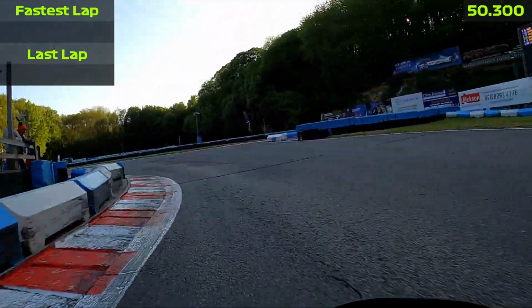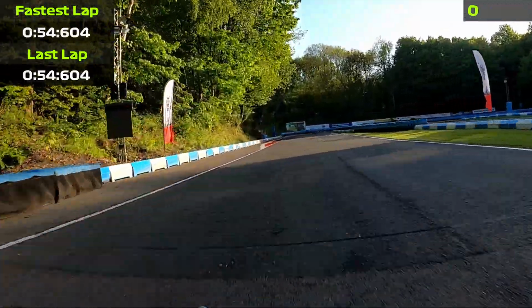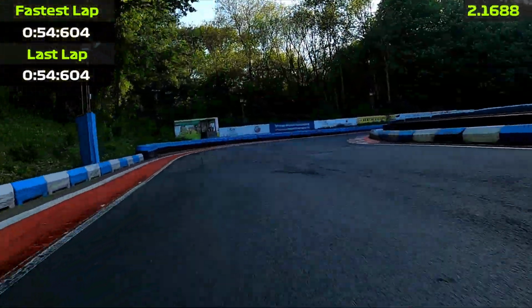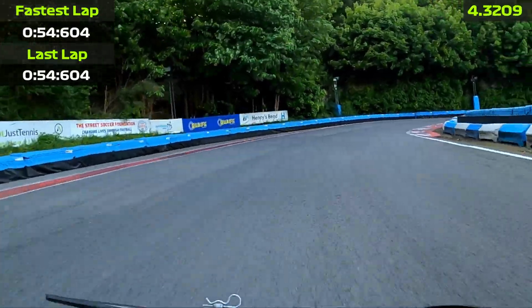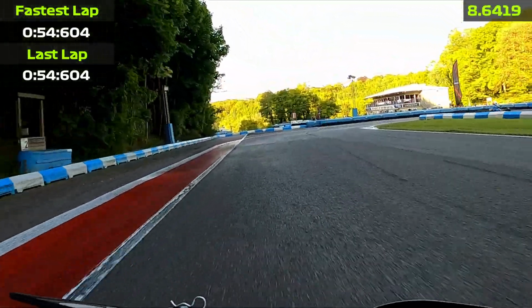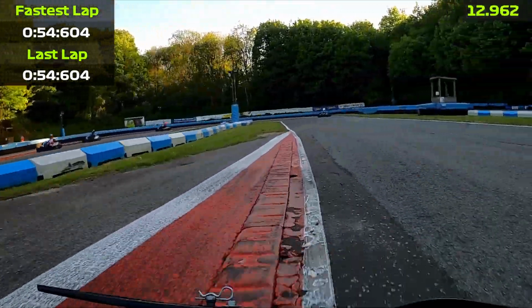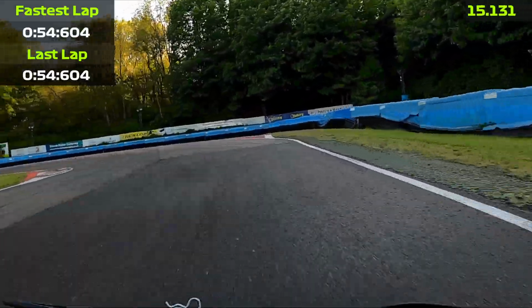So we're trying to go around and get some decent temperature into the tyres here. So we're just coming across the line on our first lap, obviously being a lot slower from a standing start. We come across the line with a 54.604. Now, I knew that a pretty decent lap was a low 50 to high or mid 49-second lap, so that's sort of what we're aiming for here.